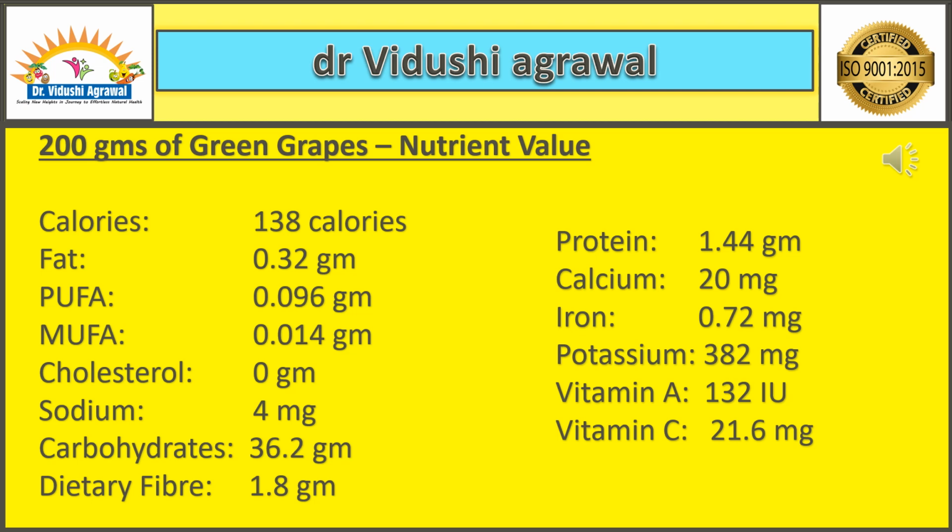But even this negligible amount of fat does contain good fat, that is MUFA and PUFA. So every addition of good fat is definitely beneficial. Cholesterol is again 0 grams. Sodium is 4 milligrams and potassium is 382 milligrams. Do we again see the good combination of higher potassium and lower sodium?